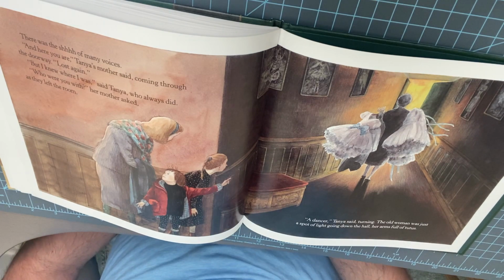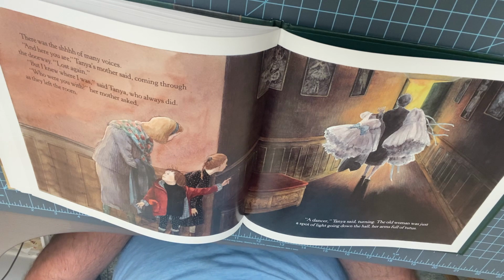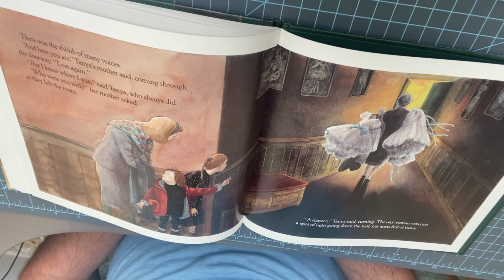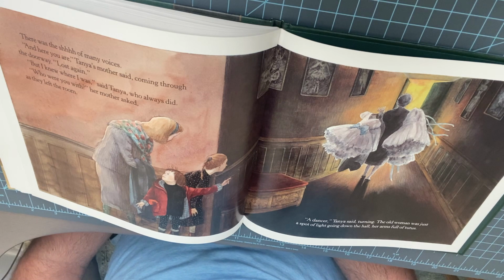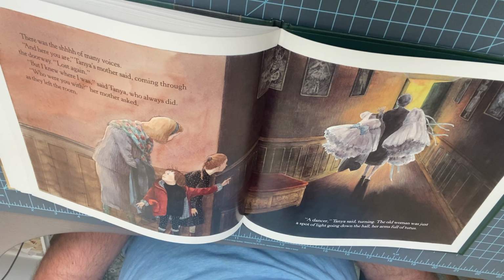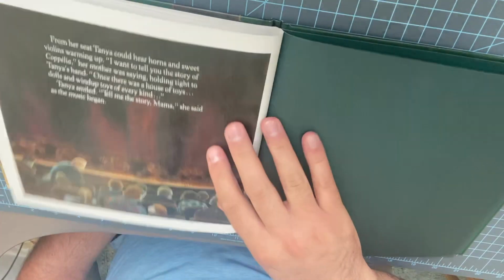There was the shh of many voices. "Are you here?" Tanya's mother said, coming through the doorway. "Lost again. But I knew where I was," said Tanya, who always did. "Who were you with?" her mother asked as they left the room. "A dancer," Tanya said, turning. The old woman was just a spot of light going down the hall, her arms full of tutus.